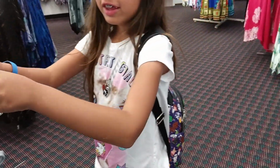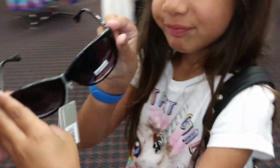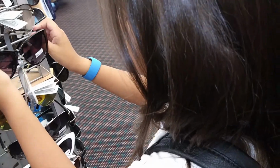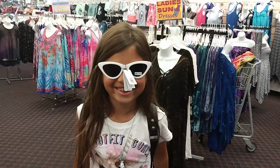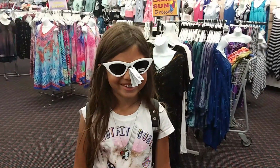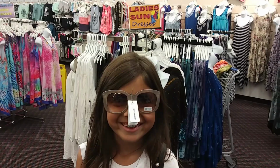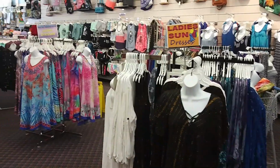What about these, Dad? I think those are women's glasses. Oh, I did not realize that. Let's see. Those look awesome. I think those are fun. Yeah, those look awesome on you, kiddo. I think you should get them. Dad, what about this? Those look good on you, but I still feel like the white ones on you.